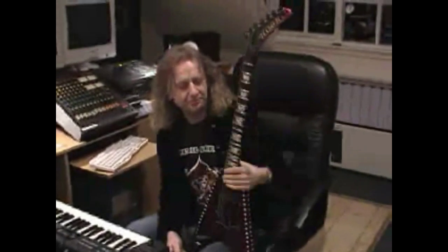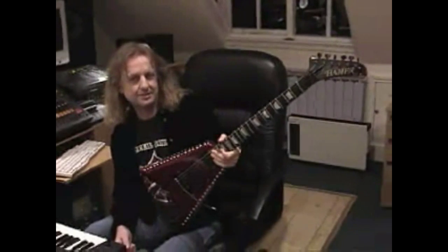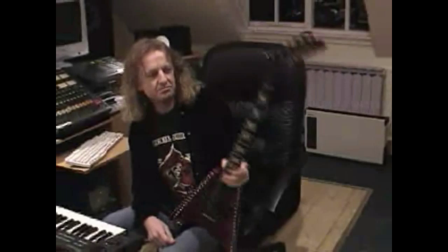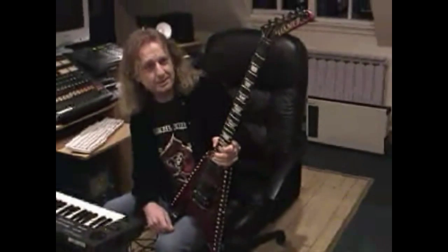Okay, you guys, are we having fun yet? A lot of you might remember this one. I've been playing this baby since the Turbo era. Hamer guitar, scallop frets. Sounds good, that's why I've kept it on board for so long.